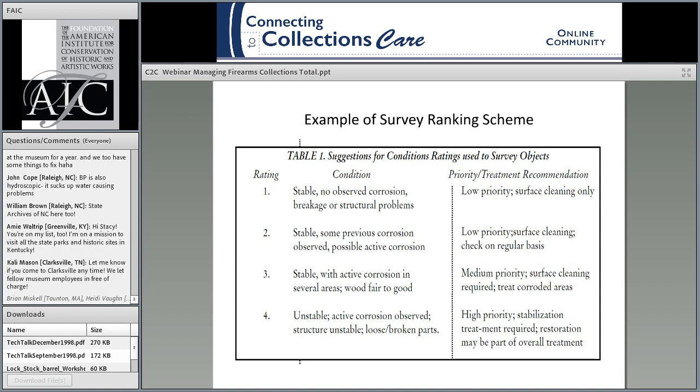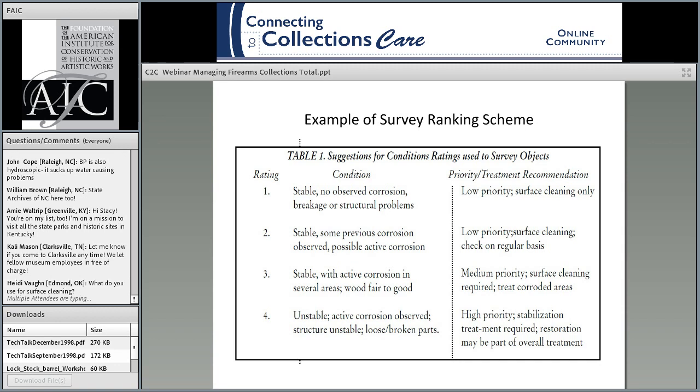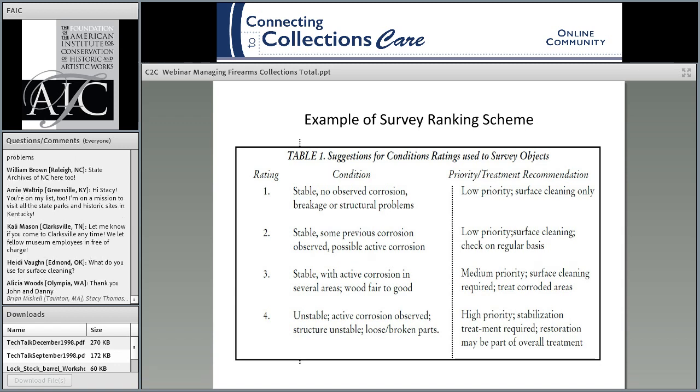And then the worst condition, number 4, would be unstable. We've got active corrosion. Say the firearm was involved in a disaster where it became wet or burned. There's unstable structures, broken or loose parts that are not due to a historic occurrence, but neglect or a disaster of some sort. So that would be the highest priority.